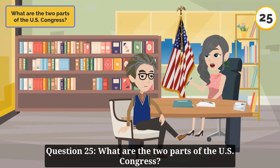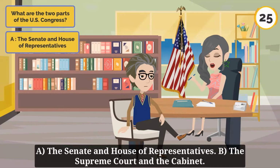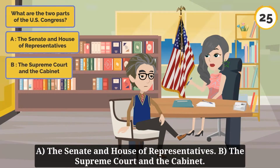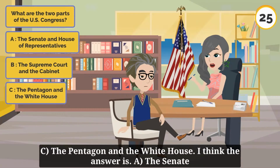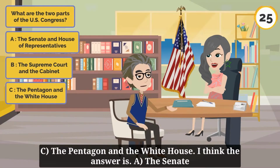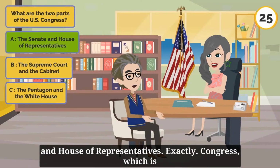Question 25. What are the two parts of the U.S. Congress? A. The Senate and House of Representatives. B. The Supreme Court and the Cabinet. C. The Pentagon and the White House. I think the answer is A. The Senate and House of Representatives.